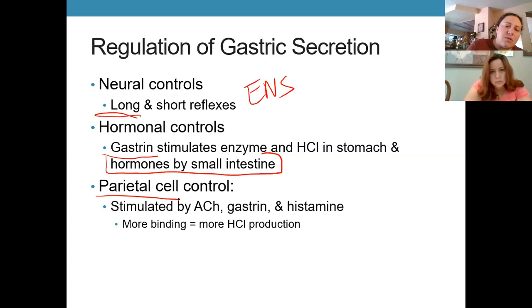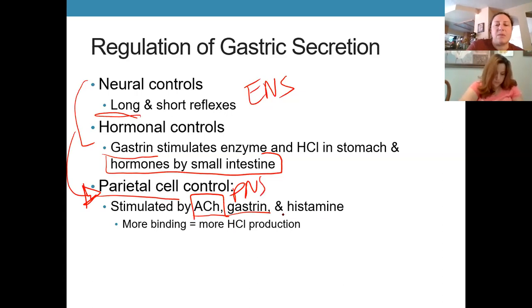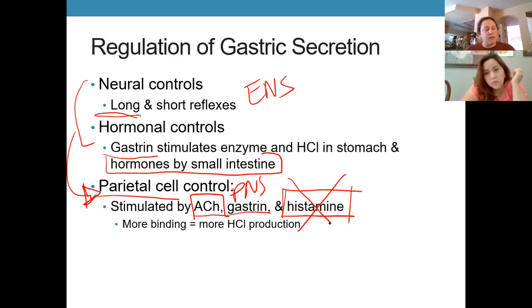And so that's going to be controlled by a combination of these other factors. Gastrin, acetylcholine from the parasympathetic nervous system, as well as histamine, excuse me, acting in a hormonal or local fashion, will all increase the binding of hydrochloric acid. And the fact that histamine can do this is how some of our drugs for heartburn and stuff work, because they block those receptors and decrease your hydrochloric acid secretion.